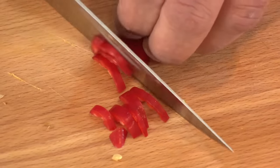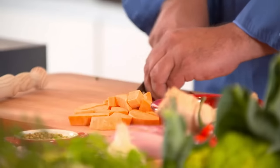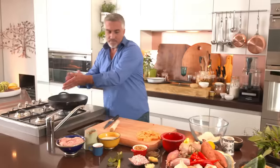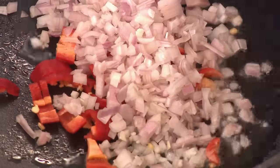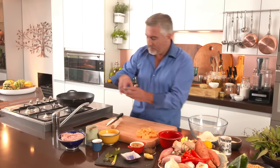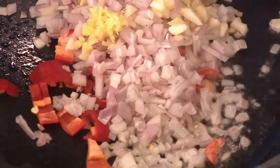I spice my pie using fresh red chilli. Just add more or less, depending on how much heat you can take. Into the pan it goes, with the banana shallot, which I've chopped up. I've got garlic going in there as well, of course.